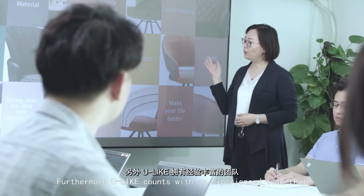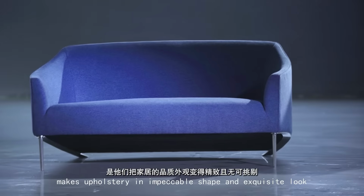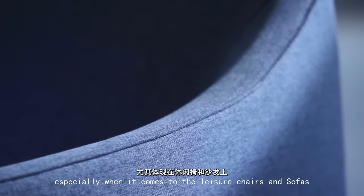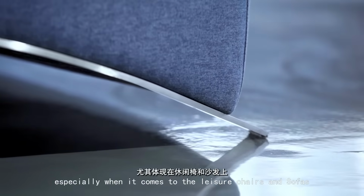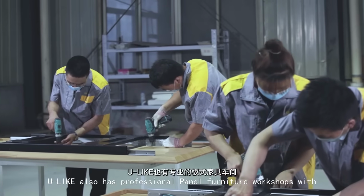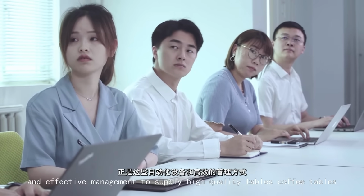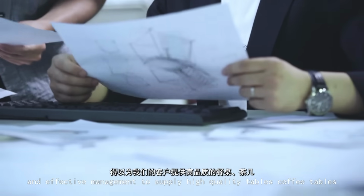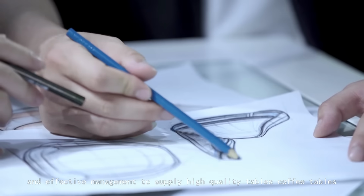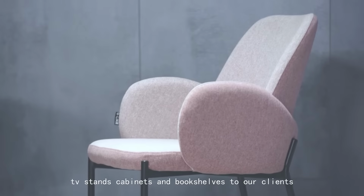Furthermore, U-LI counts with an experienced team that makes upholstery in impeccable shape and exquisite look, especially when it comes to the leisure chairs and sofas. U-LI also has professional panel furniture workshops with advanced production and assembly line, automatic equipment, and effective management to supply high-quality tables, coffee tables, TV stands, cabinets, and bookshelves to our clients.